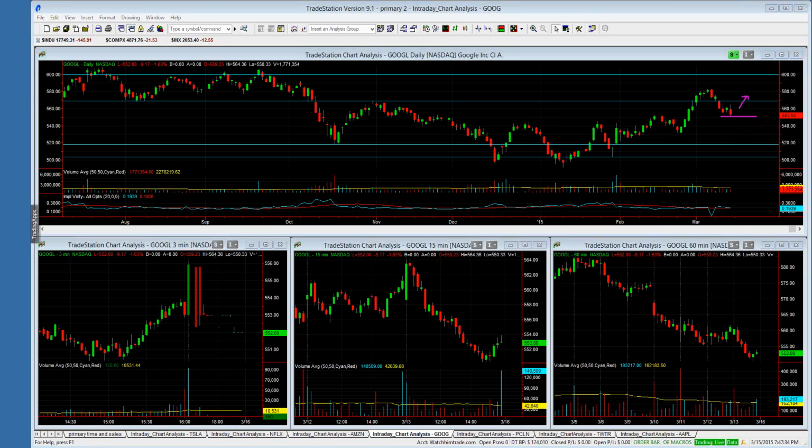That is where you closed last year. So if you break 550, I'm looking for a backtest on the break-even line, year-to-date basis, which is around 530s, and then it would just be all about the break-even line on Google. So I like the 550 setup because I think it's pretty simple. If you hold it, you're going to bounce. If you lose it, you're trending lower.